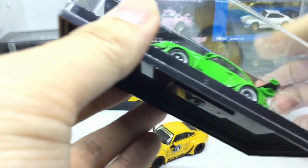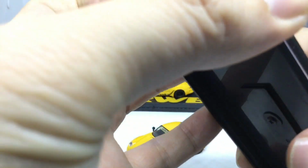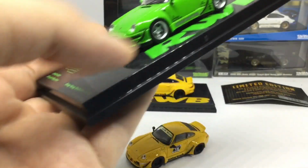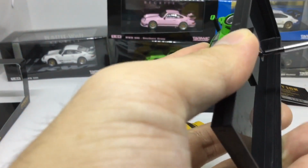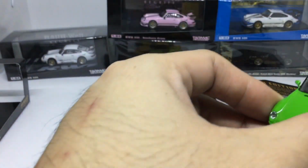Okay. And I remember the Tokyo Auto Salon model. I remember the base is slightly different as well, but I can't recall what it was. We'll look at it later. Oh, it's so difficult to open this one. There we go, finally. Let's take it out of the base and take a closer look. Okay, here we go.